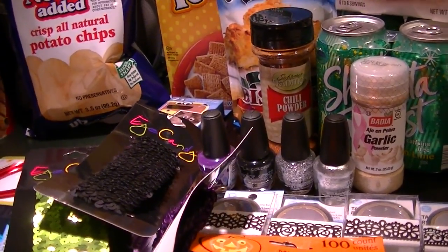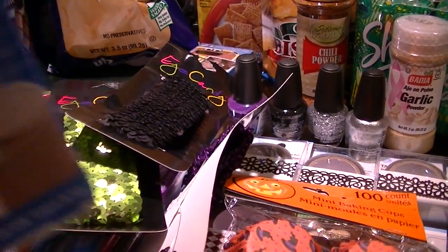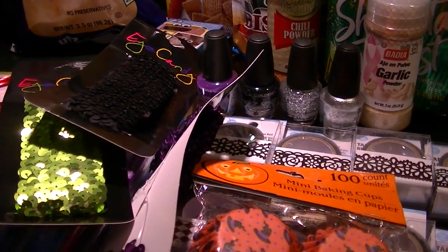I do need to buy a couple more of these because I think I need more for our wound box to keep that all supplied and ready.